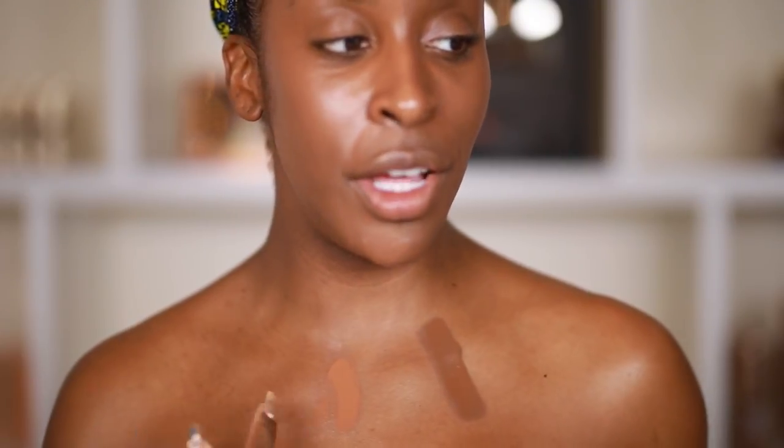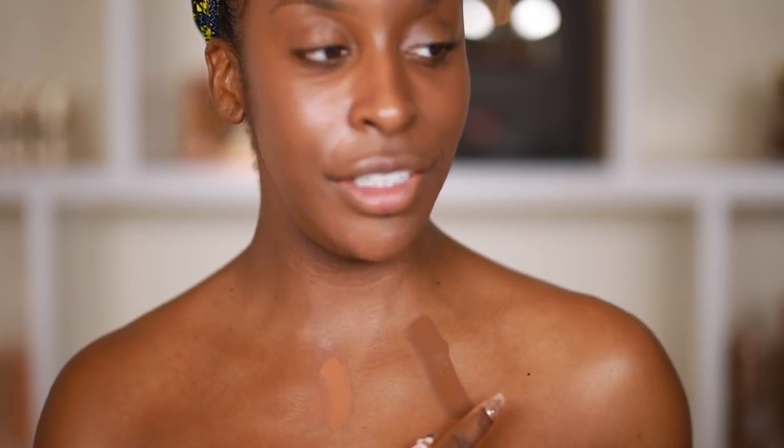Like the Clinique side says it's a neutral. So neutral to me just means pink. It just means a little bit more pink, at least on me. Very clear difference between the undertones here and here. And I think we're done here. I think we've just about seen what we need to see with the girls here.